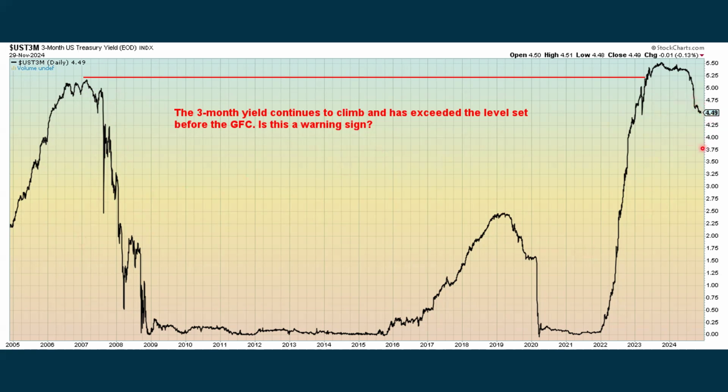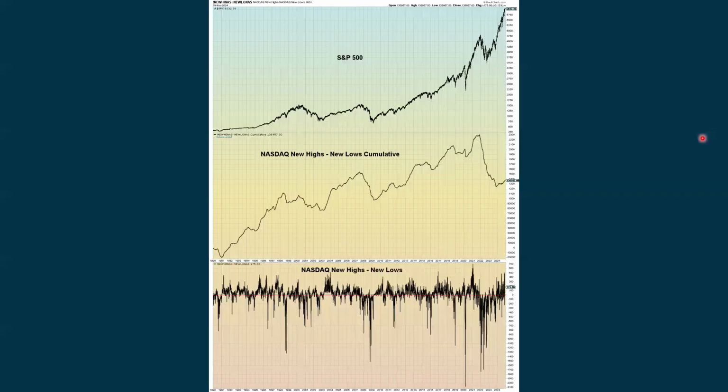If this is falling for different reasons, that would cause us more concern. This is falling now more because interest rates have been coming down for the most part, especially with the 3-month. Then we look at the cumulative new highs and new lows for the NASDAQ, after declining for years, is now starting to go back up.